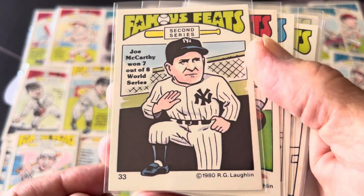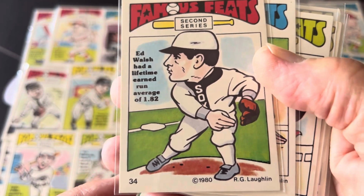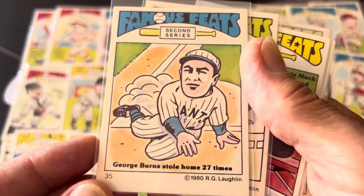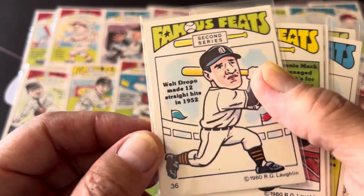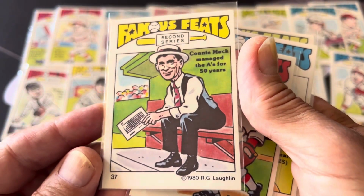There's Joe McCarthy, won 7 out of the 8 World Series games as a manager. Ed Walsh, Hall of Famers. George Burns stole home 27 times. Now that's cool. Waldropo. So just kind of give you a good look at that. There's Connie Mack. Really neat cards.